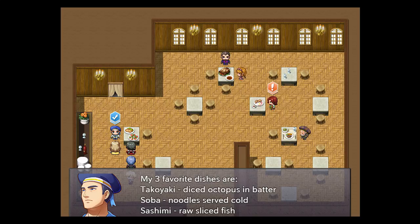Takoyaki, dried octopus in batter. Not in butter, in batter. Or diced octopus in batter. Cold noodles or soba. Sashimi is raw sliced fish.